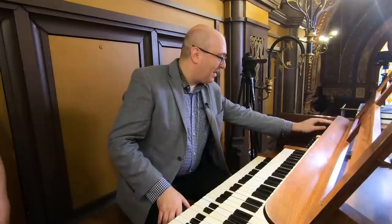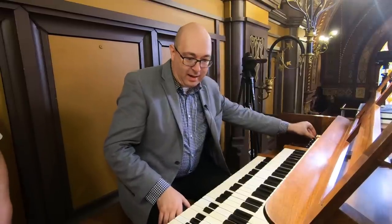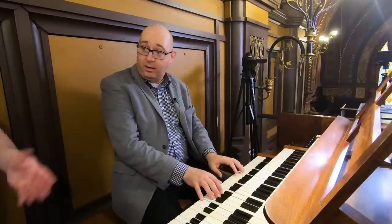Ensemble. Absolutely. Right on top there. Doesn't overpower it. No. Just blends right in with those other stops. Interesting. So that's our great, our manual. Moving maybe down here. Sure. Let's go to the choir. Let's see what the choir has.